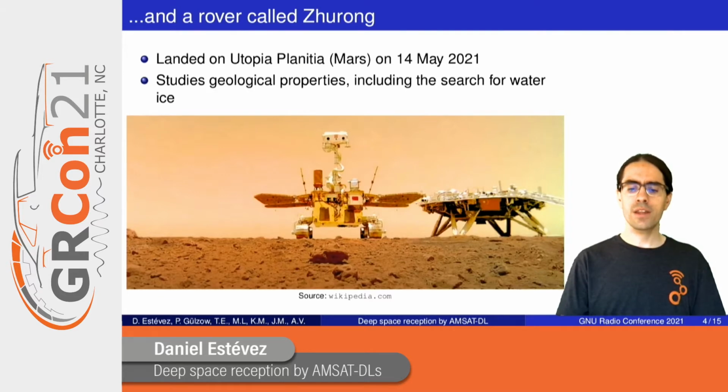There is also a rover in the mission, which is called Zhurong. It landed on Mars in May this year. It is studying the geological properties of the soil, including the search for water ice, so it has the typical instruments like a soil radar, spectrometer, those kinds of things. And here we can also see a selfie of the rover done in exactly the same way, dropping a camera from the rover on the floor. As you can see, the Tianwen-1 mission has been very successful so far, so I congratulate all the Chinese space program for that.